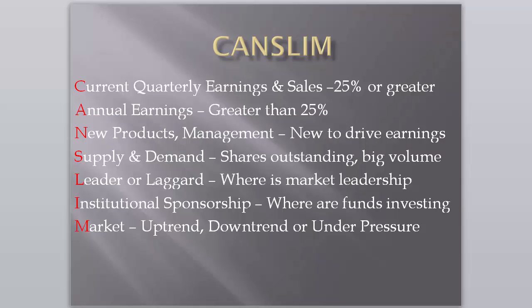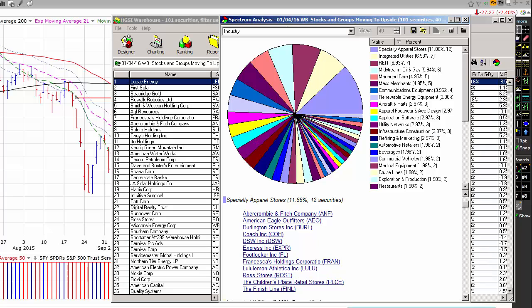The L in CANSLIM stands for Leader or Laggard. It's important to identify where the leadership in the market is. To that end, we use HGSI, High Growth Stock Investors Spectrum Analyzer, to identify market leadership on a daily basis. So let's get started with that.